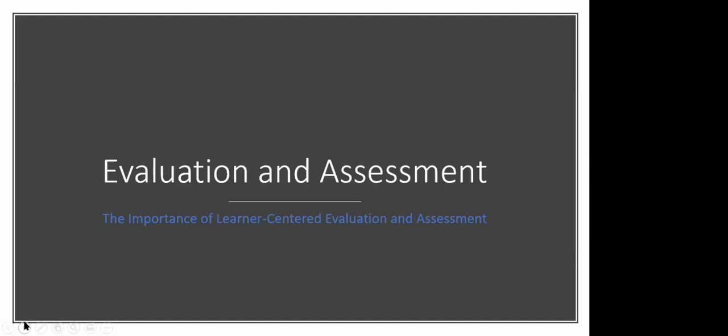Evaluation and assessment. So we've talked about building community within our class using the syllabus. We've talked about how the tone and focus of the syllabus can affect student empowerment. Now the last section is on the importance of learner-centered evaluation and assessment. Many faculty members concentrate their efforts on assessment and evaluation in the classroom, but do we describe these practices in the syllabus, and are their practices learner-centered?